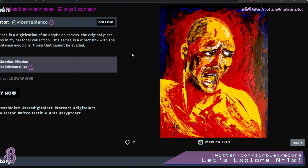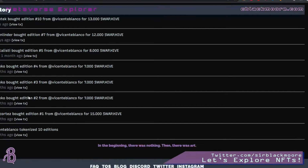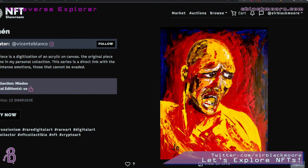Same idea. How many do we have? Let's see. 10. Looks like he got 10 editions minted. So there's 10 of these available for 13 Swap Hive. 13 Swap Hive. What's that valued at about now? I'm not sure. We'll have to take a look at the chart, see what Hive is doing. Looks like Hive is trading at 43.28 cents. So 0.4328 is where Hive is at. So we're looking at 13 Swap Hive at 0.4328. You do the math, you come and you support this artist if you got some Hive tokens.